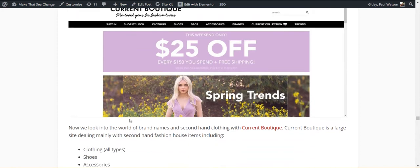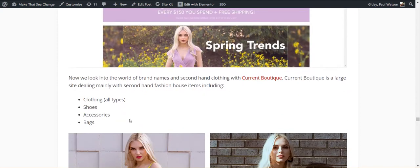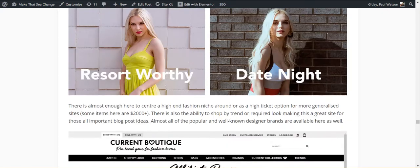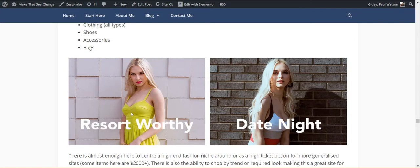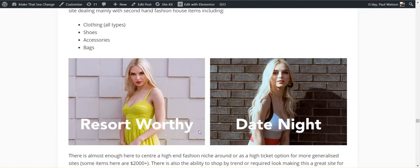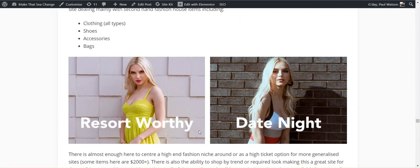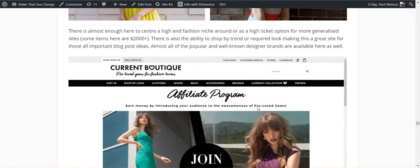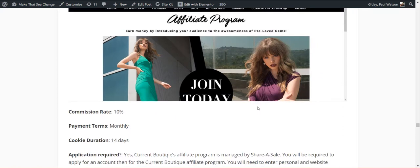And then we go into Current Boutique, brand names and second-hand clothing. So this is where you can get your second-hand brand items. Some are $2,000 plus brand items, so we're talking Louis Vuitton, Chanel, all the other fashion house names, which escape me at the moment. It's very good if you want to center a high-end fashion niche around it, especially with your second-hand. You could find some high-end fashion new sites and then second-hand, $2,000, some very good high-ticket options as well. I don't know if you'd be able to build something around this, but very well worth adding.